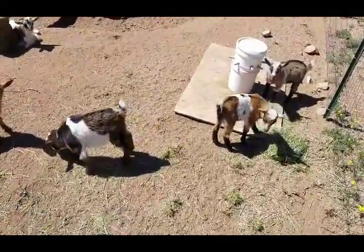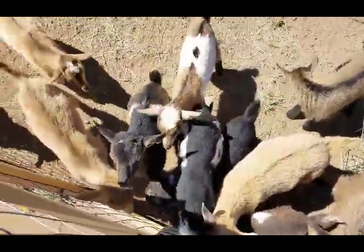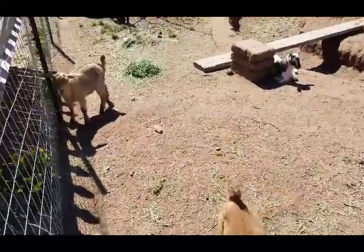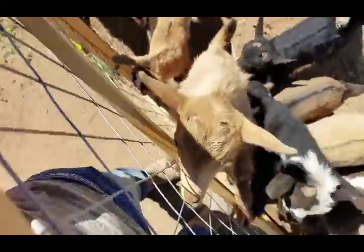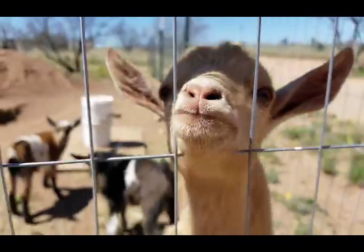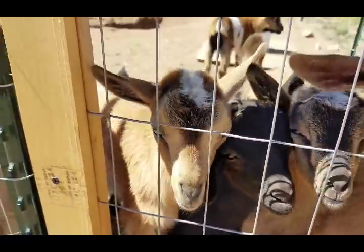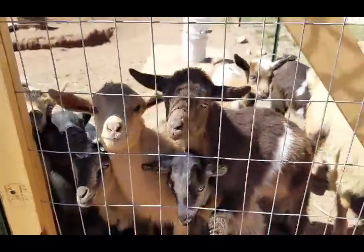What are you babies doing? You guys are getting so big. Hey, little red. Silly willies. You're just little friendly guys. Just friendly. Look at those faces. You guys are precious. All right, I'll come play with you later.